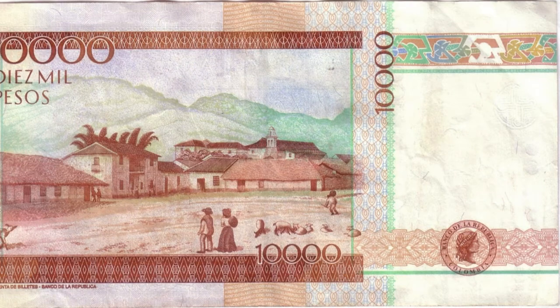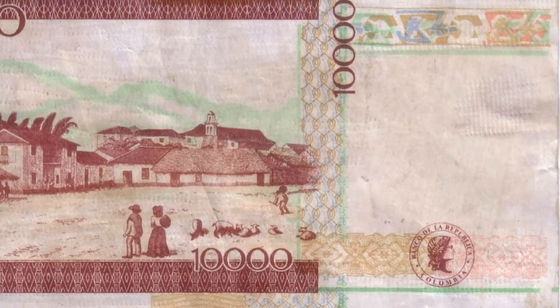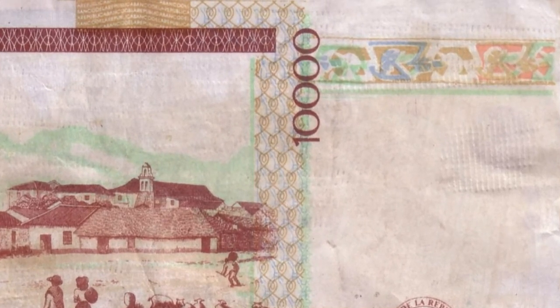Here is a close-up of the reverse of a real 10,000 peso note. Now here is the counterfeit. If you look very closely at the paper, you will see that it has been treated with a kind of micro-embossing that gives it the feel of the tiny ridges from the ink that real currency has.